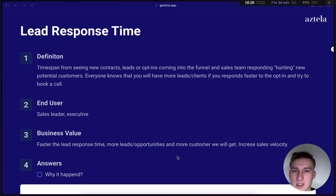And everyone knows that if you respond much faster, they will go through the funnel much faster and potentially become more customers. And at the end of the day, you will have more customers, more leads, and just higher sales velocity, right? This is mainly used for the sales leaders, executives, and so on. Now it answers basically what happened, what's the bottleneck, and a bunch of other questions.